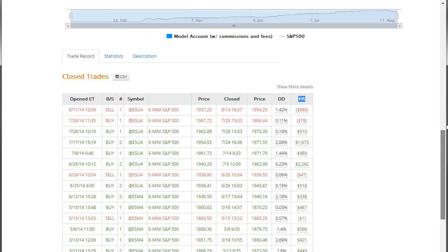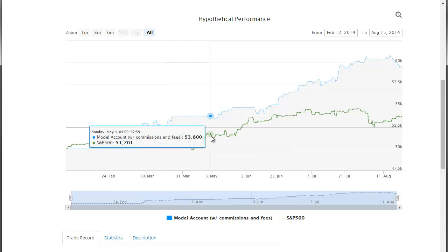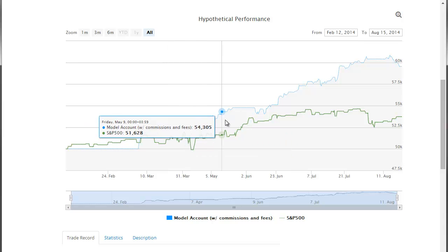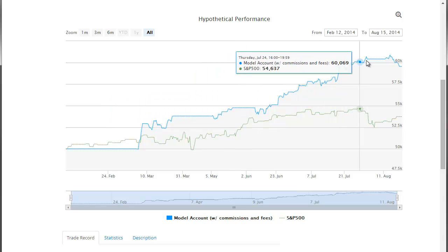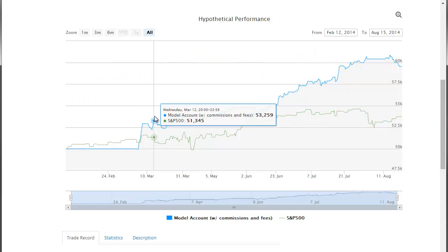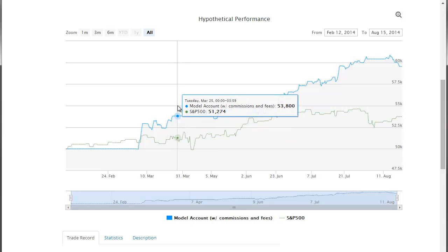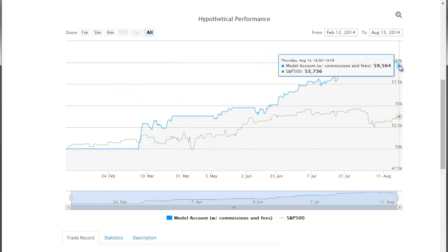If we take a look at the performance here, this green line is the S&P 500, and the blue line is our trading results. You can see we're outperforming the market. We've had the minor pullback here around $866. We've had pullbacks like that in the past year. We had another one down about $1,000 and change. Overall, everything is just continuing to plug along the way it should.